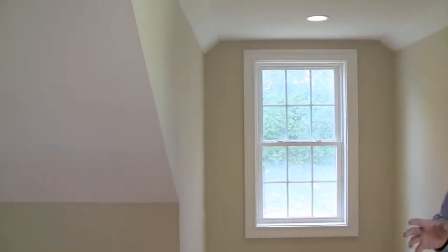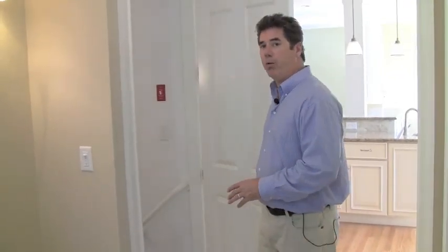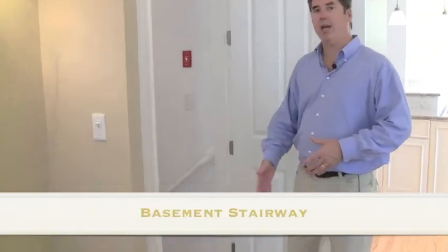What I want to do now is take you down into the basement area and show you some of the mechanical work that was done on this house. So let's take a look downstairs. All right, let's go to the basement. Right now we're going to walk down. We've got a staircase that goes down into the basement.